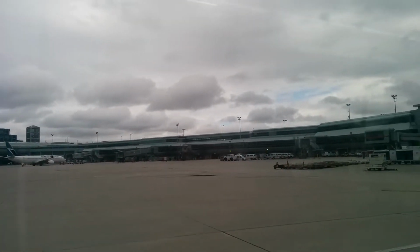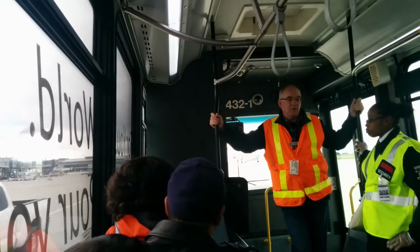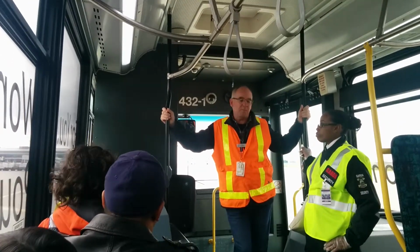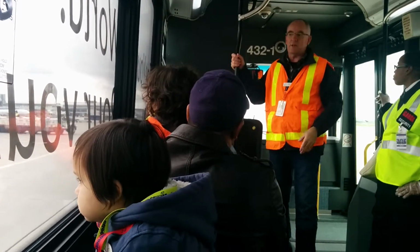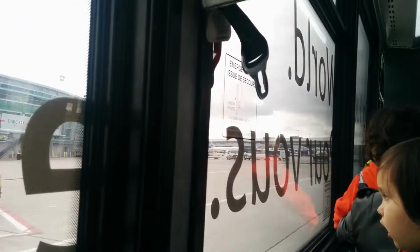So roughly each gate gets used 10 times a day if we have 430,000 planes a year. Yeah, so they try to make maximum use of the gates. It's not always the case that every gate is used. The hard stands, for example, aren't necessarily used, but the gates are repeatedly used a number of times a day.